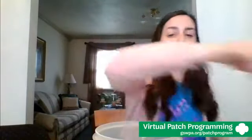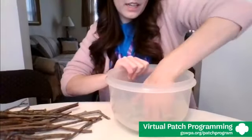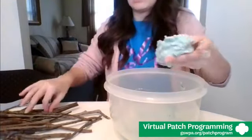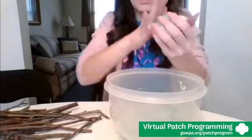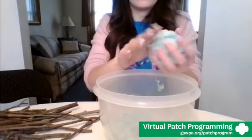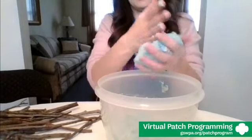Okay. I'm going to get my hands in there. Somebody said they already made their clay. Awesome. We're ahead of the game. Okay, so it's kind of like a dough consistency that I'm getting everywhere. Nice and sticky. I'm liking this light blue color.